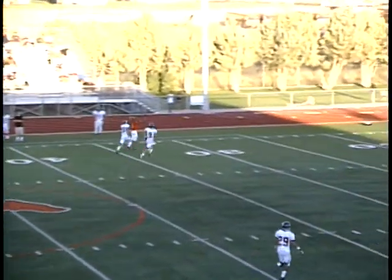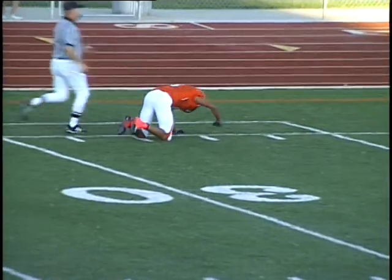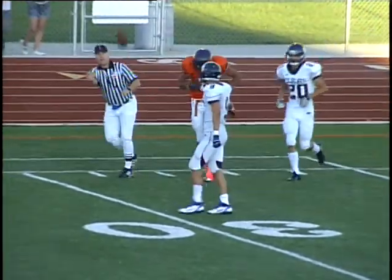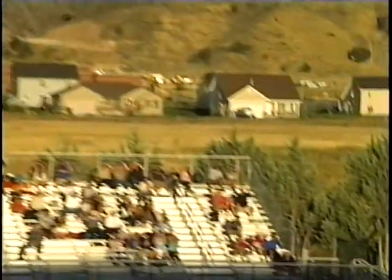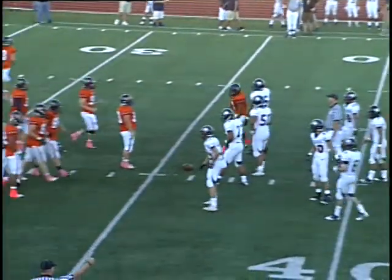Here comes an extra man and unloading his Hall. Looking for a receiver out there. As tall as Putu Tau is, he needed to be about 2 inches taller. Well, he got his hands on it. It just was extended and couldn't bring it in. That's a really difficult catch to make. 6'4", 6'6" would have caught it. Yeah. That would have been a heck of a catch.